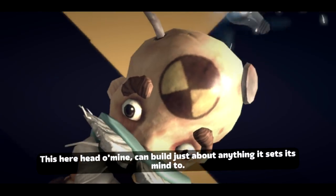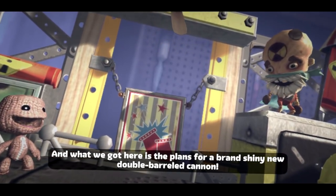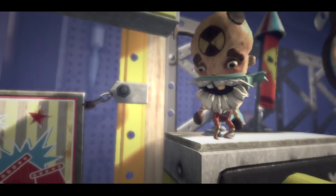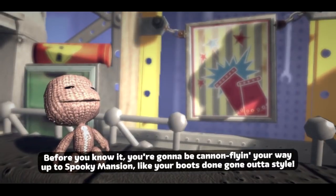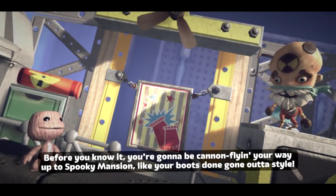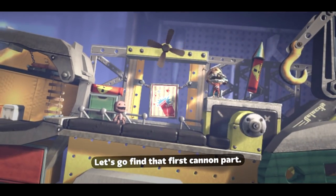This here head of mine can build just about anything it sets its mind to. And what we got here is the plans for a brand shiny new double-barreled cannon. All I need is a few more parts, and this little beauty will be as ready as daily news. Before you know it, you're gonna be cannon flying your way up to the Spooky Mansion like your boots done gone out of style. Yee-hoo! Well, time she's a-wasting. Let's go find that first cannon part.